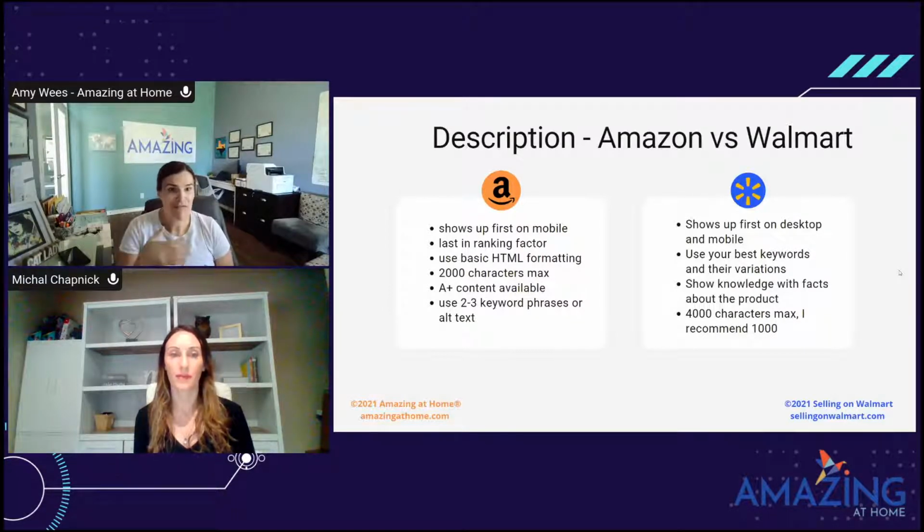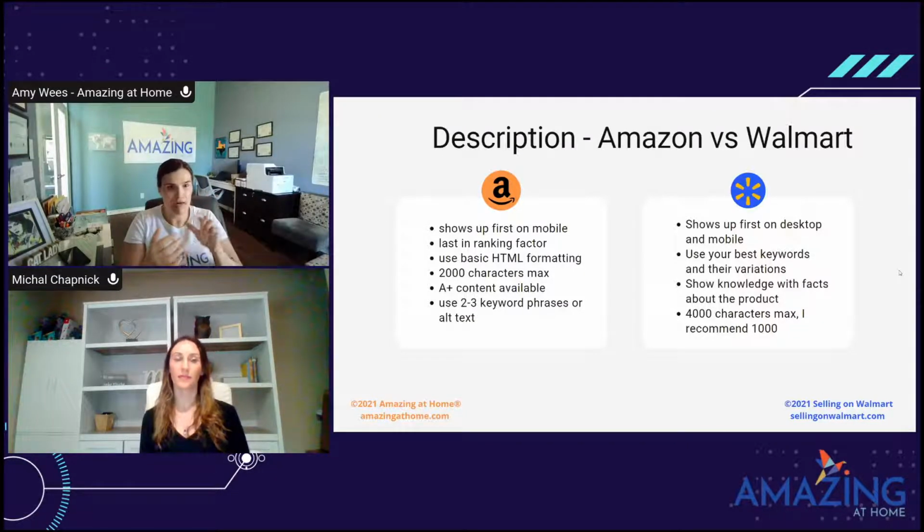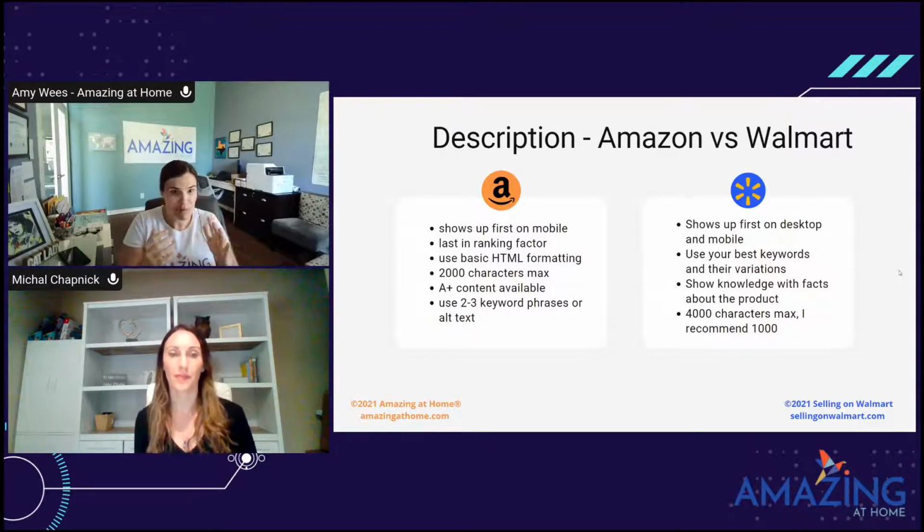So if you have everything in your bullet points, you don't have any information about your description or about your product inside of your description, then you're missing potentially a chance for that sale, right? After they get through the photos on mobile, because you know how on mobile your photos all just show up in a row, and then once they click on the product page, and then they see your description, and then they see your bullet points, and they have to expand them. So it's important to write a good description.